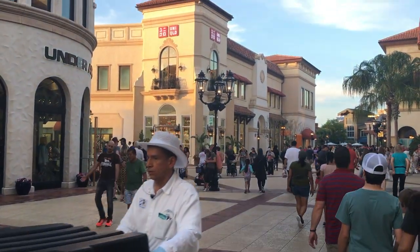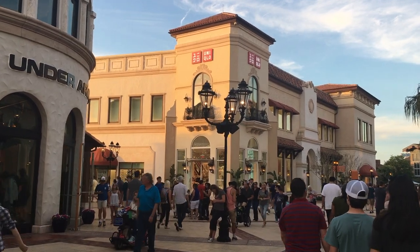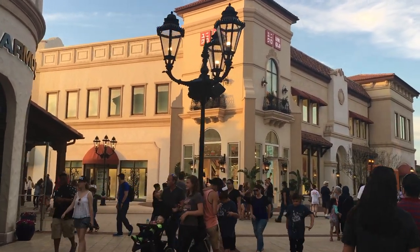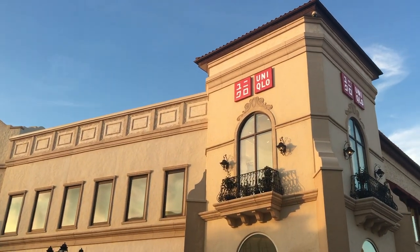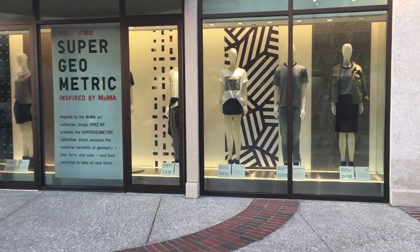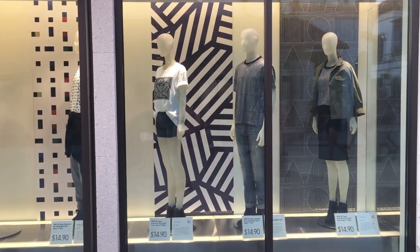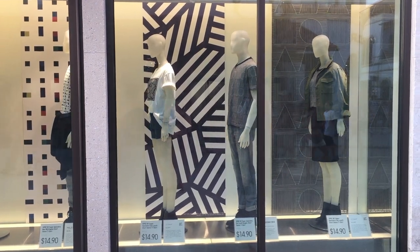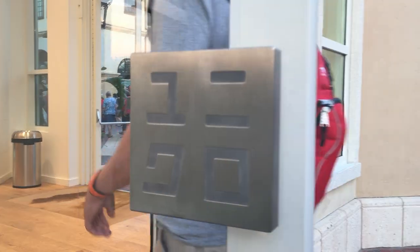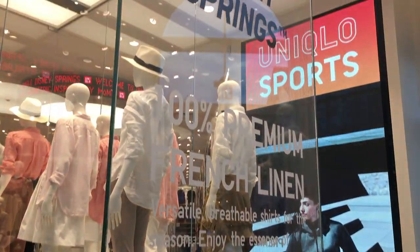Everybody. So last week I had the opportunity to visit Disney Springs, and at Disney Springs there's a newly opened store, UNIQLO. UNIQLO opened last year and is a super popular Japanese brand. They offer a lot of cheap, nice quality clothing. I would probably compare them to Target over here in the United States, except unlike Target, they only sell clothes and nothing else.